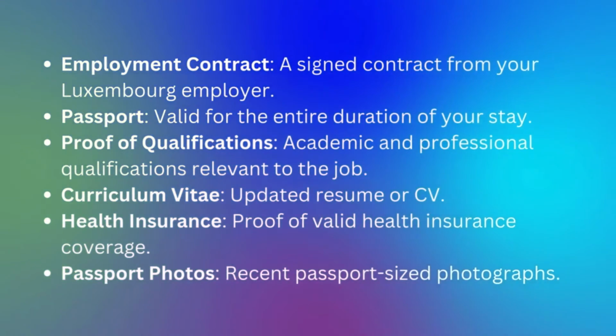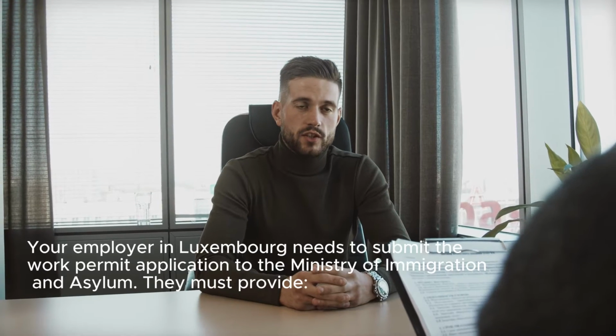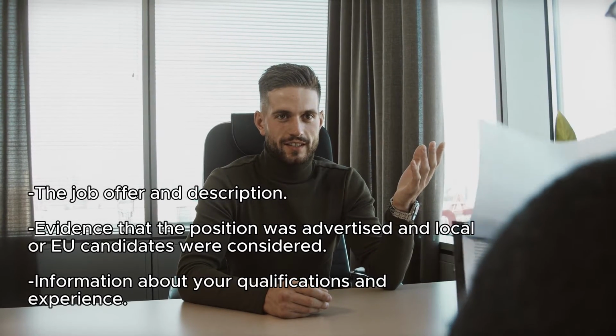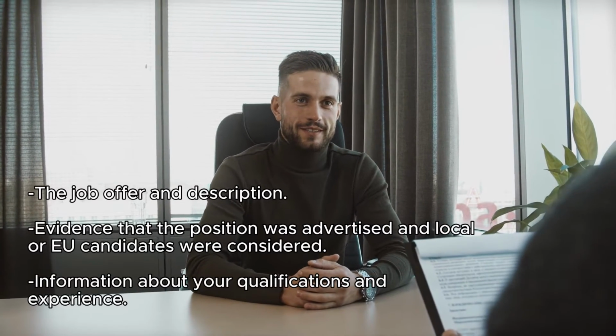4. Employer submits application. Your employer in Luxembourg needs to submit the work permit application to the Ministry of Immigration and Asylum. They must provide the job offer and description, evidence that the position was advertised and local or EU candidates were considered, information about your qualifications and experience.